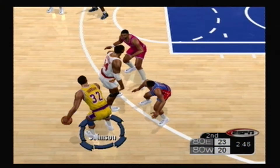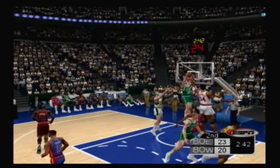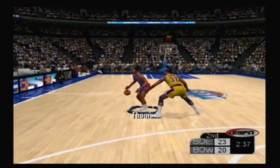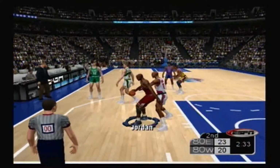Get him. Clear out. Launches from beyond the arc. Can't drop in the lightly contested shot. Johnson took the right shot. He didn't hit it, but you have to believe he's going to make that shot a lot more, and he's going to miss it.